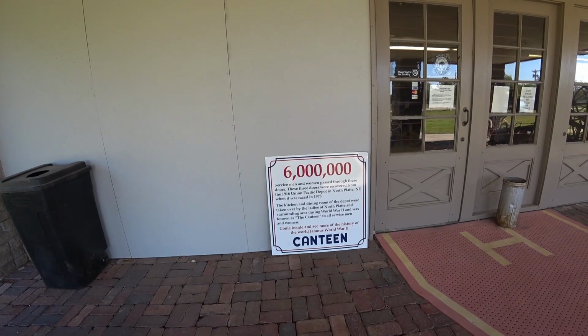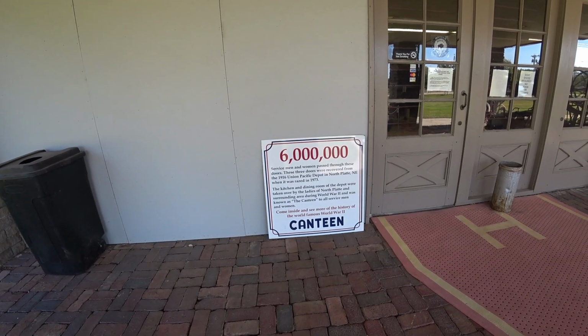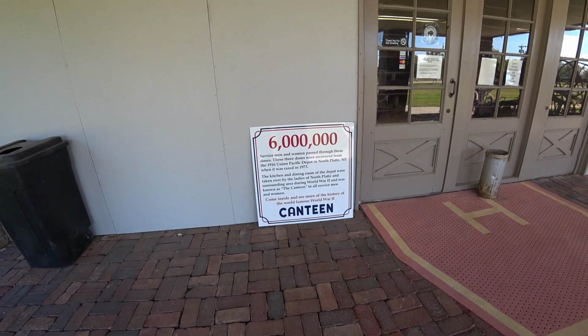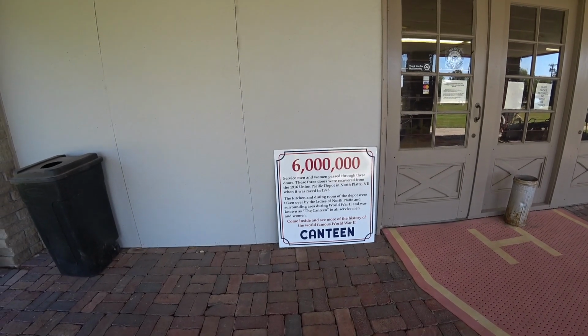Kitchen and dining room of the depot were taken over by ladies of North Platte and surrounding area during World War II and was known as the canteen to all servicemen and women. Come inside and see more of the history of the famous World War II canteen. Oh, cool. I'm glad I stopped.